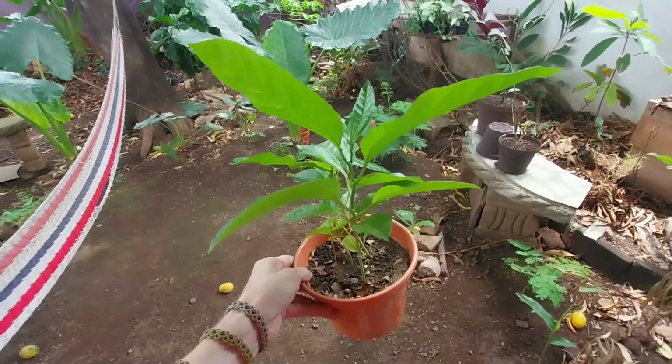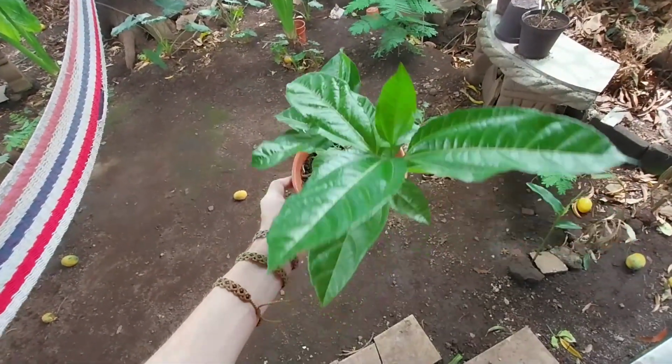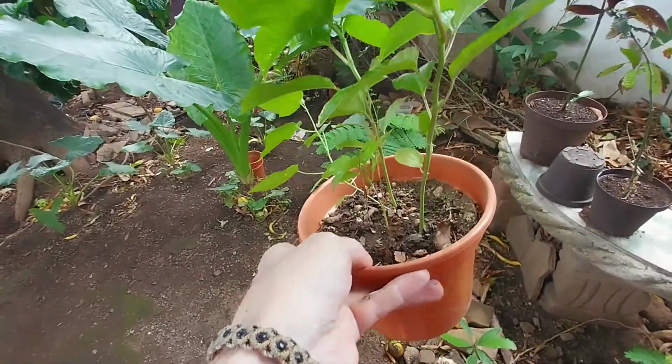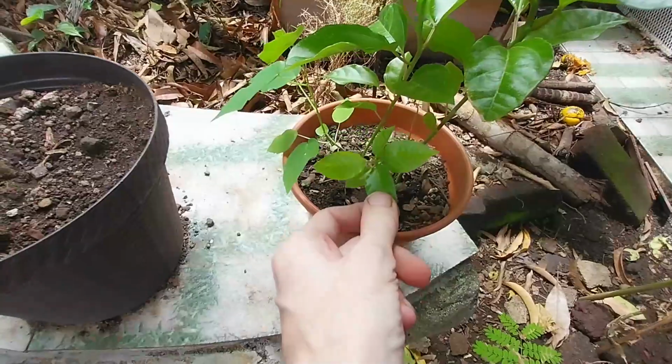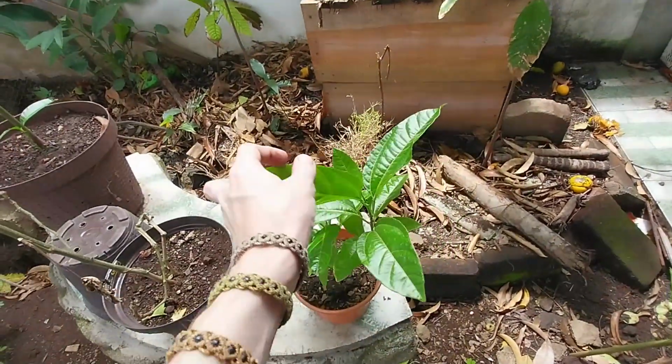And here is one of my other favorite plants to grow. This is kalala, or passion fruit. There's actually 3 different passion fruits here. They grow like this, they grow kind of slowly, and then suddenly, boom, they start getting tall.